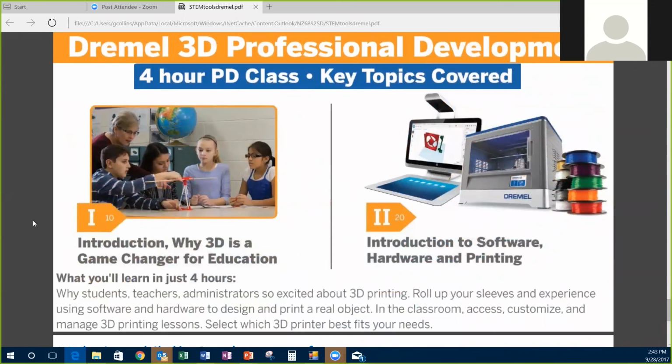I've pretty much covered the 4-hour professional development class, but this tells you the different things that are included: how to use it in the classroom, the introduction to the software, how to use the hardware and the printing software, and how to download it from one program to another. All of those things are covered in the 4-hour professional development class.